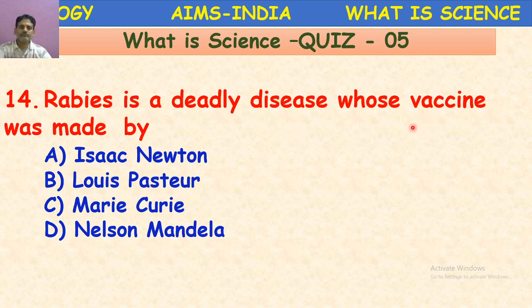Vaccination was first introduced by Edward Jenner. But the vaccine for rabies was introduced by Louis Pasteur. B. Louis Pasteur. Rabies is also called hydrophobia, fear of water. There is a vaccine for this rabies disease. It was invented by Louis Pasteur.